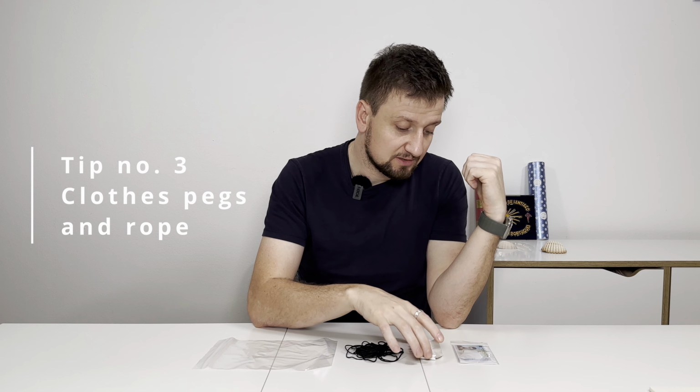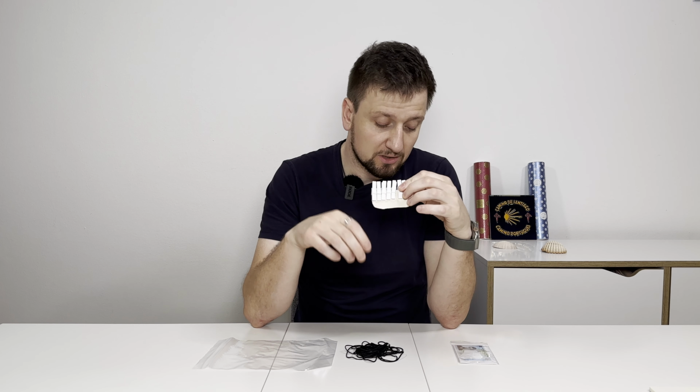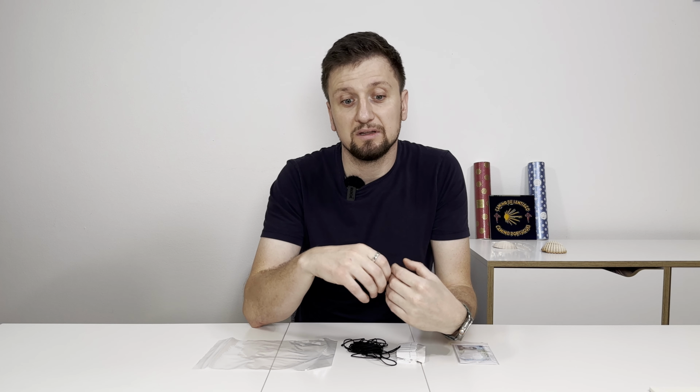The third one is that you have clothes bags to dry clothes, and also you have a rope. Like that you have everything what you need that you can dry your clothes, because sometimes when you arrive in albergue, everything is already occupied and you don't have any space to dry your things, and like that if you have your own, you always have some backup.